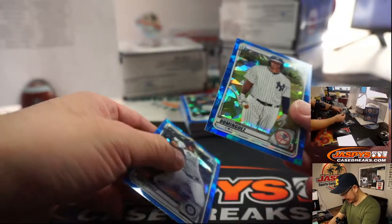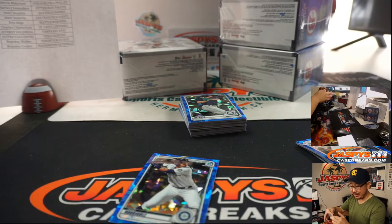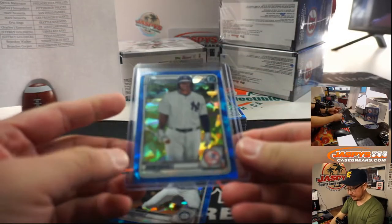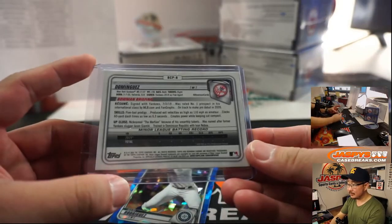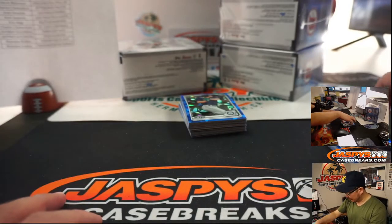Jason Dominguez. People are saying this goes for $300-$400 a pop. Just this guy right here for Aaron Tooley and the Yankees. I think he's got the Yankees most of our Sapphire breaks. I don't know, maybe one of those Dominguez's got to end up going for big money, right?